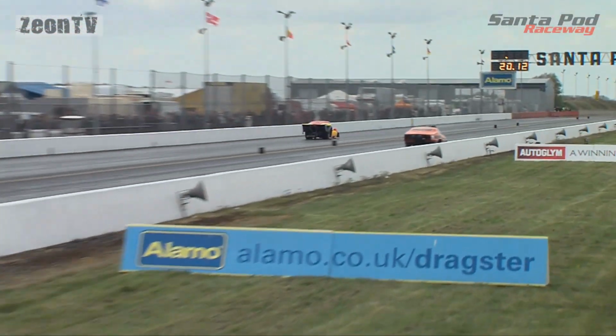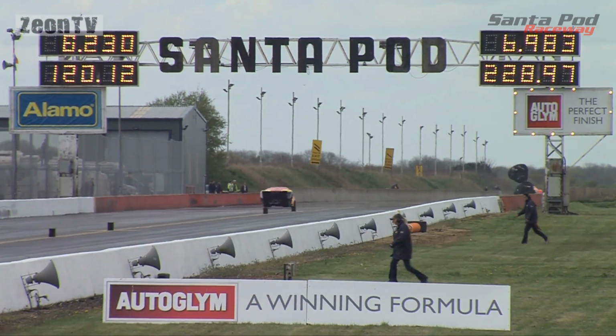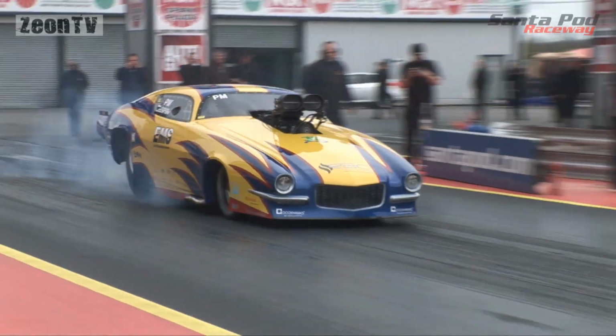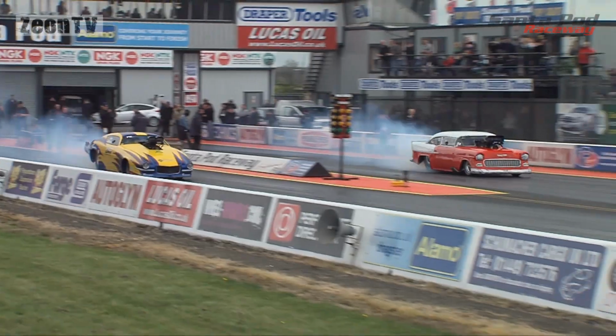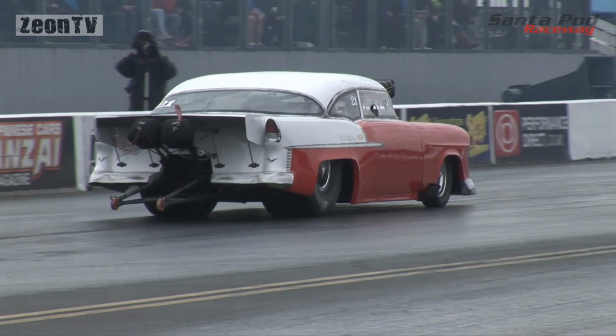Still problems for Andy off the line. Rick Garrett was way out in front but clicked it early. Andy Robinson, I think his right foot was a bit annoyed that time. Goes through the 698 at 228 miles an hour. Just a glimpse of how quick that car can go.